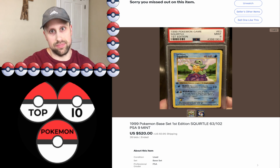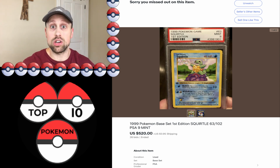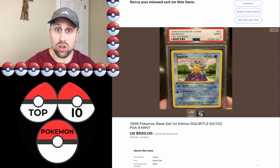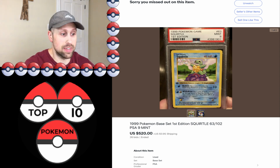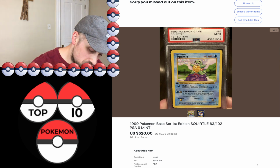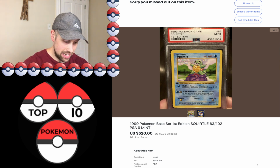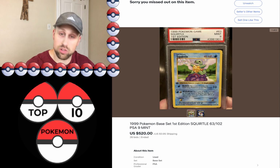Let's rifle through these. Our number 20 auction of the week was this here PSA 9 first edition base set Squirtle that went for $520. And that's just unbelievable. I feel like a broken record, but we're just seeing a major increase with these base set starters. And here is another fine example. There's a PSA 9 going for over $500 on this here first edition Squirtle.